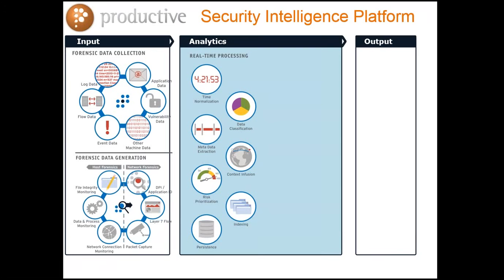The other thing we're doing is pulling out all that pertinent metadata. If you're looking at a raw log message, there's a lot of static information, a lot of dynamic information, but they're all in very specific fields. We're pulling that information out and breaking it out into fields that are very easily searchable. We also classify the data so you can tell if it's security events, audit events, or operational events that are occurring. And then, a big one, is context infusion. It allows us to use geolocation to tell you where your traffic is coming from and where it's going, beyond simply IP addresses.